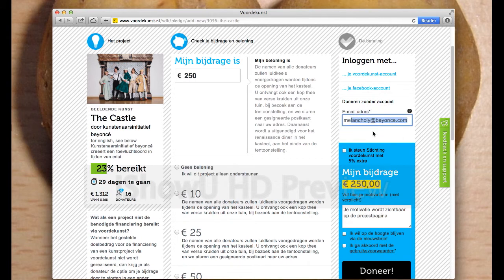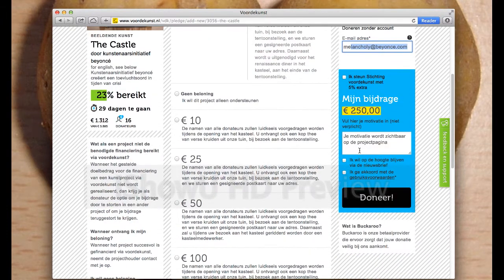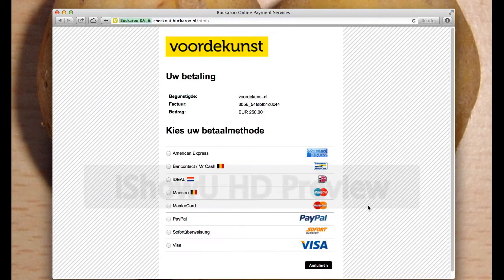If you would like to donate 5% to Verwirrtkunst, you can do so by clicking there and just typing in the amount you would like to receive and your name. By clicking here, you agree to the terms and conditions, and here you can be listed for the newsletter. Push the black button to continue to the payment method.